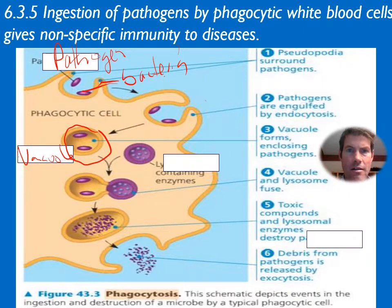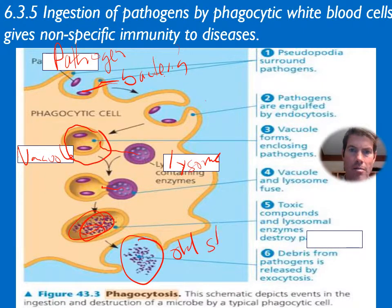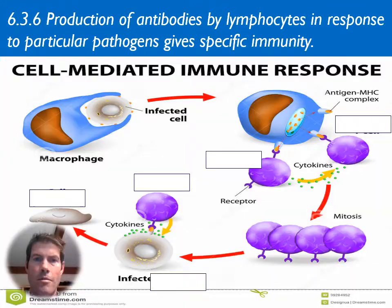And this vacuole will form with a lysosome. So the lysosome will put these enzymes inside like you see here, and it'll break it up. And all this is debris. This is old stuff, harmless, and it'll break out. So these phagocytes kind of eat bacteria, digest them, and take care of business.